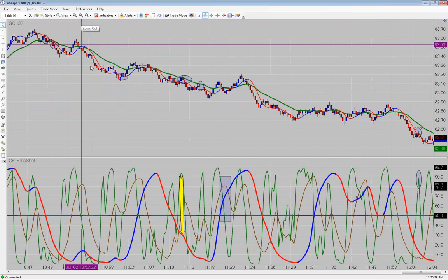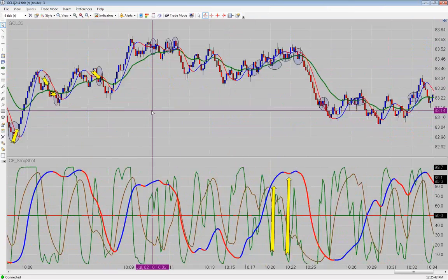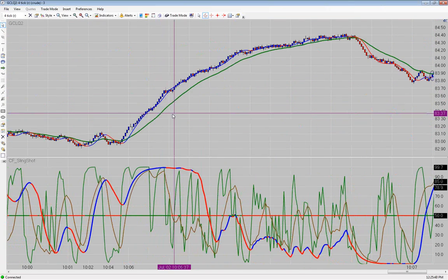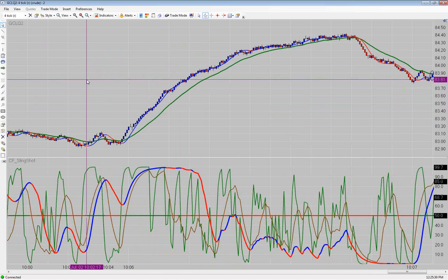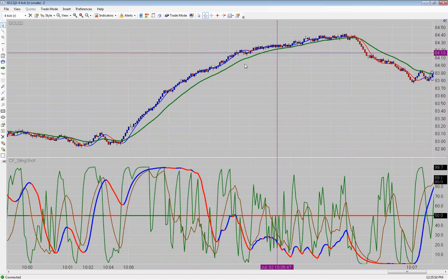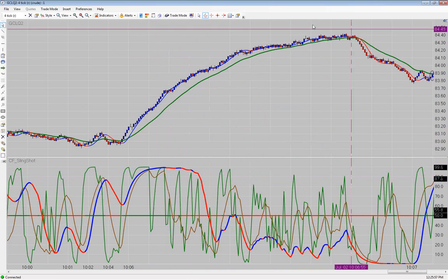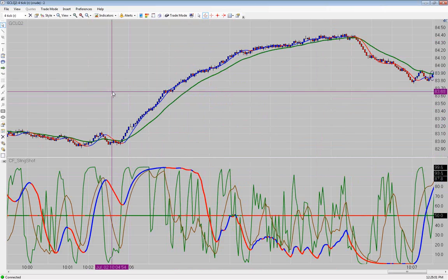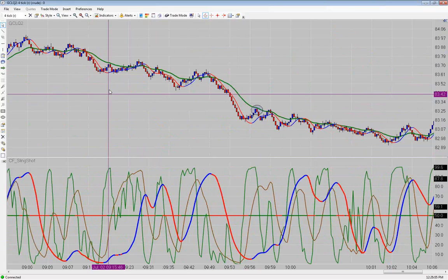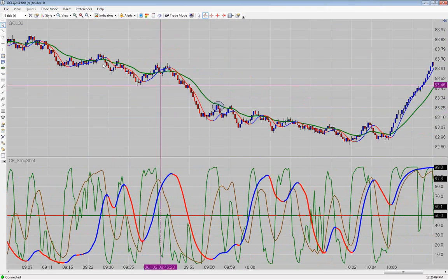If I back this out, you'll see a whole bunch of circles. The ellipses, those are all possible entry places on the crude this morning using what I had suggested. There were more than that. In this big move right here from 10:06 to 10:07, there was more that you could have done in there. I didn't highlight it because the market just went so fast. It would have been complicated. But even without that, there was plenty of opportunity here on the crude this morning.